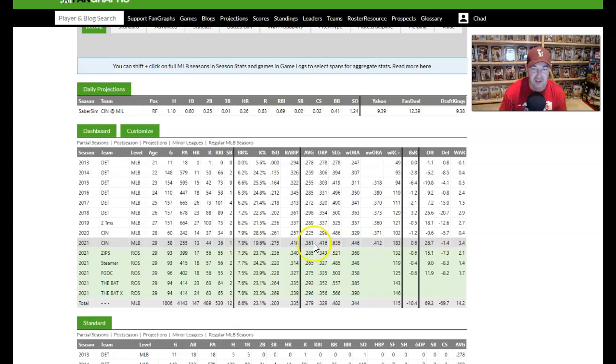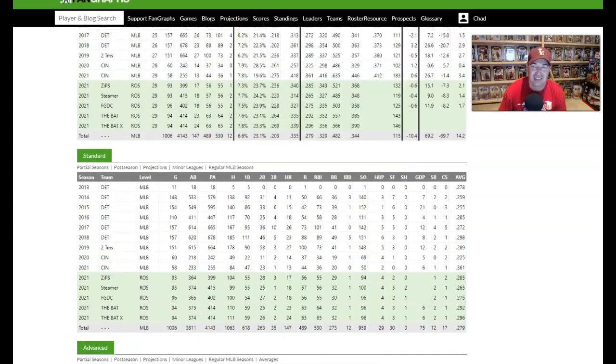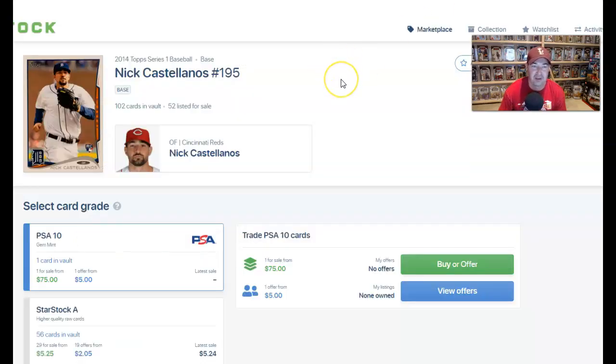.418 BABIP, .361 average. Don't think he finishes anywhere near there, but his strikeout rate's below 20%, so it could be a lot better than what he's done, especially than last year. So right in here, if he finishes up around .280, .290, I mean, that's a really, really good season. There's no question about that. But again, 14 wins by age 29 just kind of takes him out of the conversation for that long-term relevance.